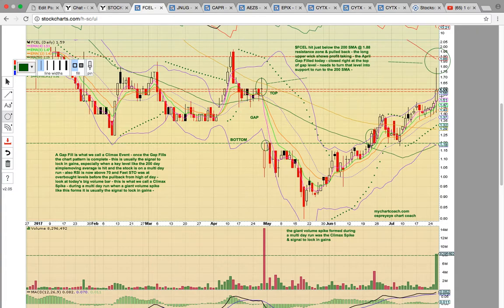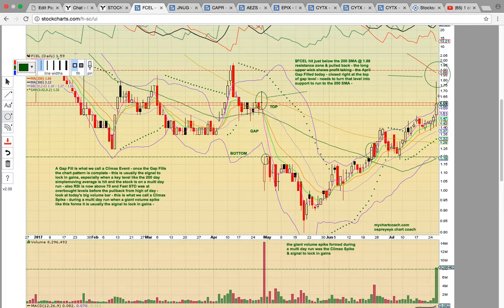And what happened was today this gap finally filled. Today the top of the gap level was hit. So this is what we call a gap fill. And then if you notice here that a long upper wick formed on today's candle, that's where the share price ran to high of day.